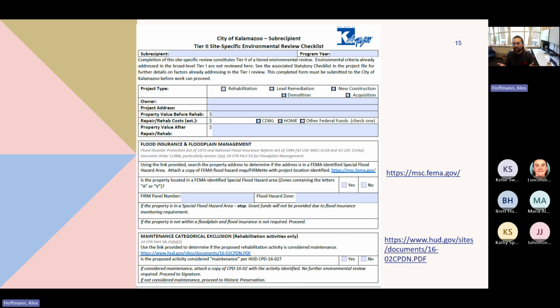Obviously, when you go into the home, these things could be subject to a little bit of change. But it's not always as simple as taking what the value before the rehab is going to be, adding in what the cost of the repair or the rehab is going to be, and then that's the value after the repair or the rehab. If you're having difficulty calculating that, you can always reach out to us.